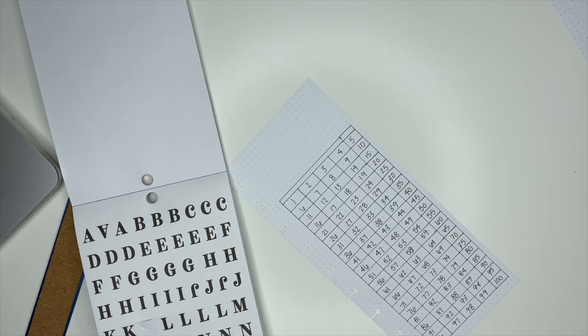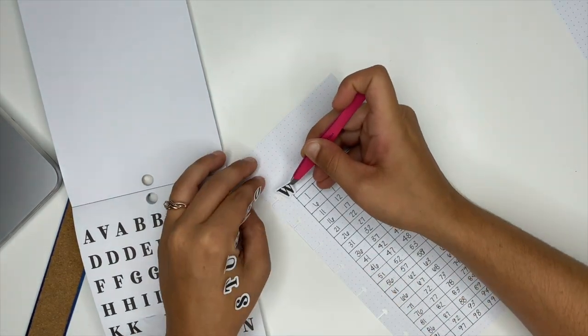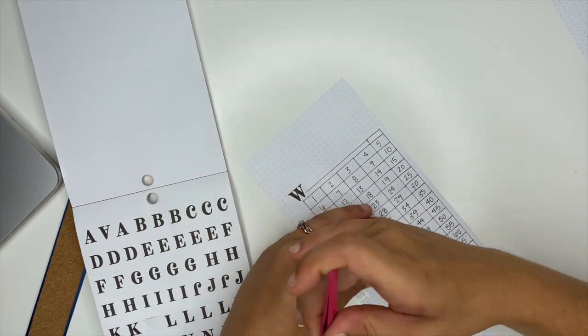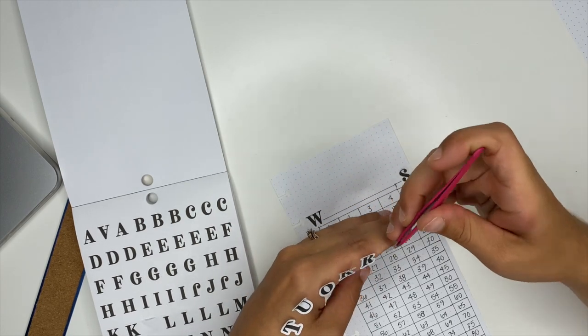So here I have the fun alphabet sticker book, and I'm going to title this page 100 workouts. I thought this turned out so stinking cute. And this is also what helped me cover up that extra little tiny block that I made at the top.